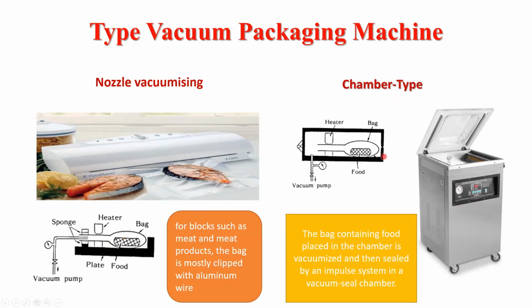Next, coming to the chamber type, there are two chambers, that is, the vacuumizing chamber and the ballooning chamber. The product will be placed here. First, we reduce the pressure outside, and because of that, ballooning takes place inside the package. Then the air will be removed, so the package will collapse and form a vacuum when the vacuum pump is switched on. The bag containing food is placed inside the chamber, vacuumized, and then sealed by the impulse system in the vacuum sealing chamber.